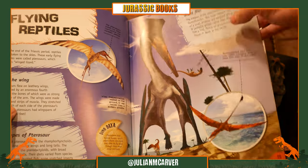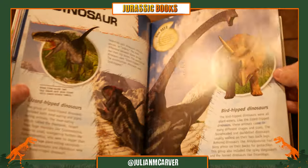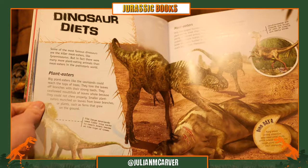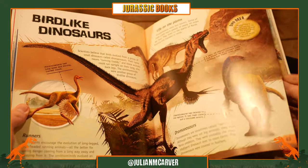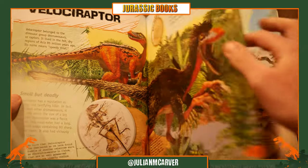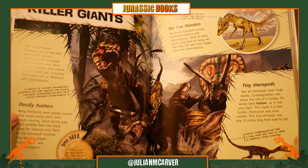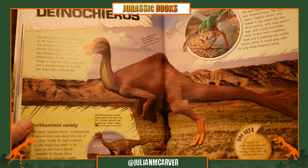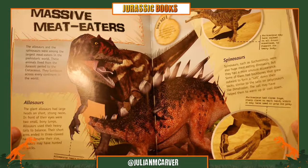Flying reptiles. Pteranodon. Types of dinosaur. Dinosaur diets. Bird-like dinosaurs, velociraptor, pack hunters, killer giants, dinocheres, massive meat eaters.